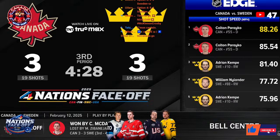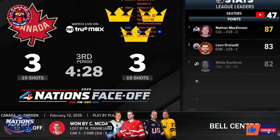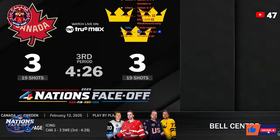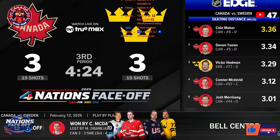Welcome back to live action from the Bell Center in Montreal. 3-3, Team Canada and Sweden. Team Canada squandering a 3-1 third period lead. McDavid, Zibanejad on the draw. McDavid wins it. McCarr near side for Marner. Whether he got a piece of it or not, it doesn't matter. He was on his side of center, so we'll do it all over again with 4:28 to go.